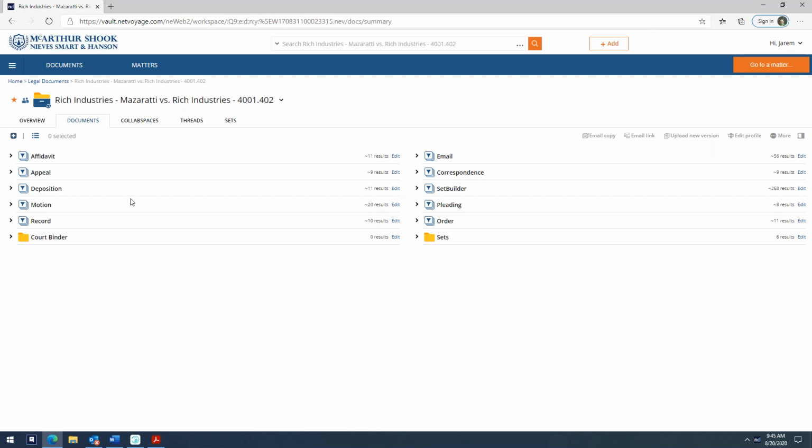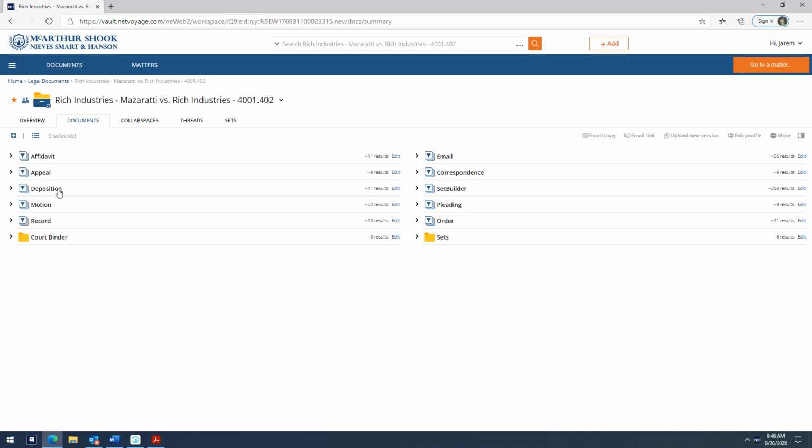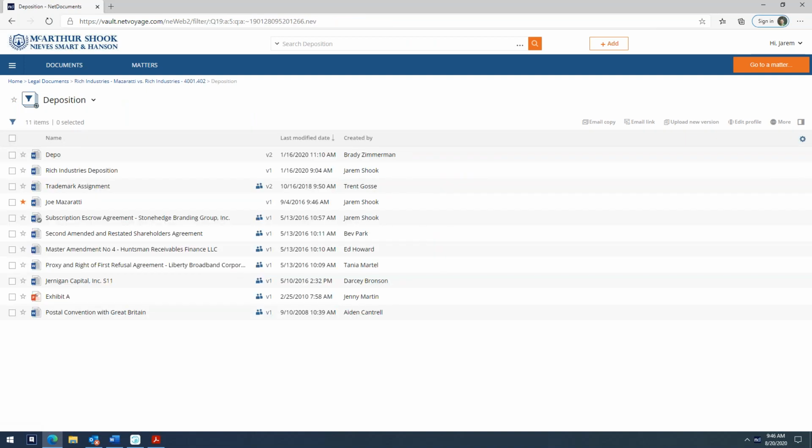So if you wanted to go into a particular document type, you can click just next to the doc type, and it shows you a list view of just a few of the most top key matters. The number that's displayed can be changed. Or if you select directly on top of the doc type, it takes you to a complete list of everything that was saved in that doc type.